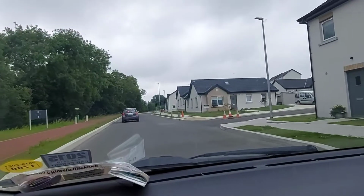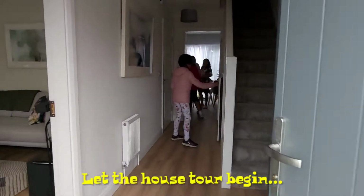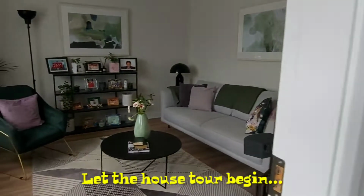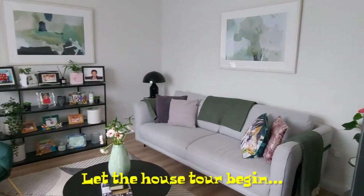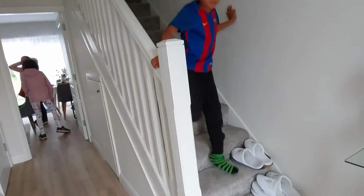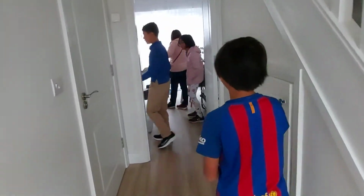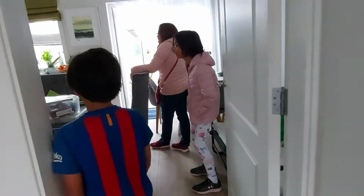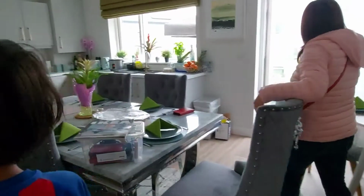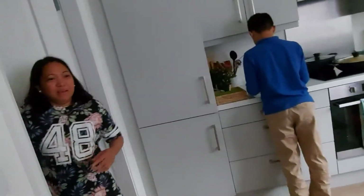So they have a new development in this area, and finally we managed to reach our destination. Wow! Hi Kevin! Lovely house, Kevin! Wow! Hello sa may bahay! Hello. Bongga! Congrats! Thanks!